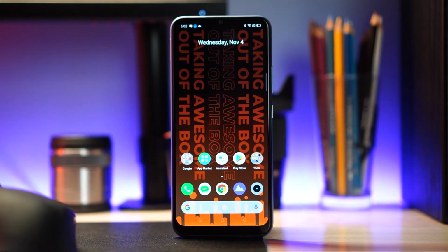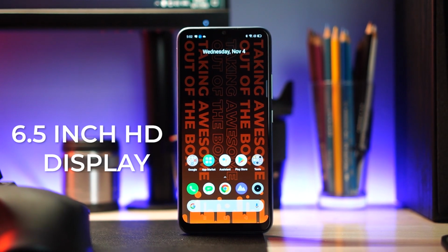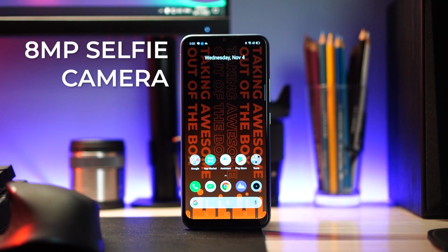The Narzo 20 has a 6.5-inch HD display, much like the Realme C15 and its brothers. There's an 8-megapixel camera embedded in the water drop notch at the top. The colors were middle of the road, not bad and not too great either.